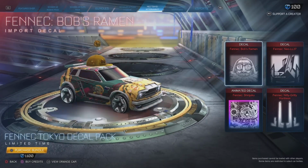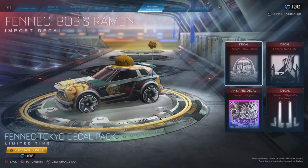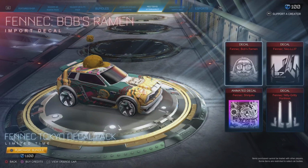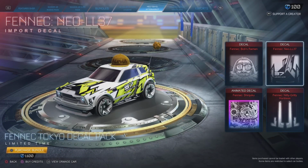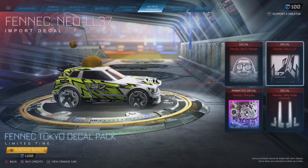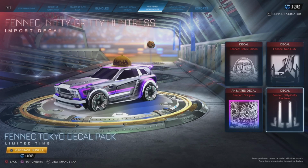So the Bob's Ramen decal, very intricate, a lot of detail in that. Then Neo LL37. I love this decal. This is super clean. Super clean. The Fennec Nitty Gritty Huntress.